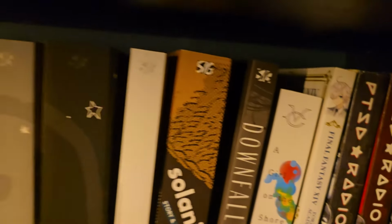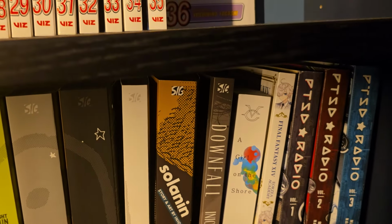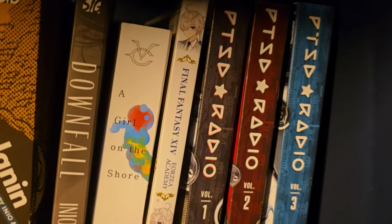and then next to it, we have Final Fantasy XIV Eorzea Academy, and that's because I'm a big-time Final Fantasy XIV fan. Anybody who knows me knows that. So that's there, and it's a good one-shot story. It's a slice-of-life manga, nothing more to it in its own little weird world.